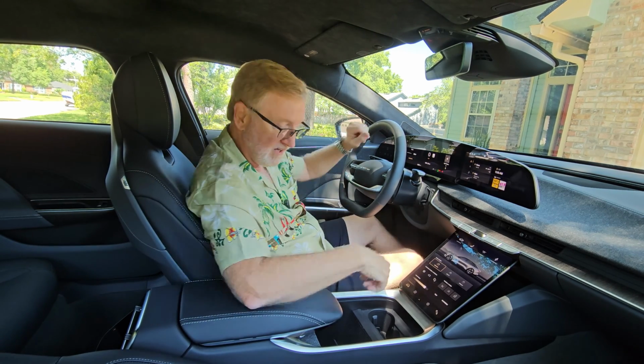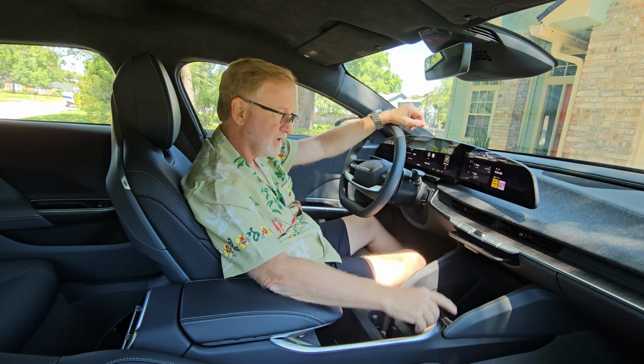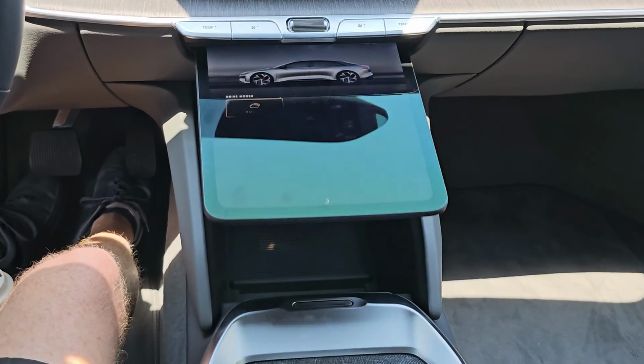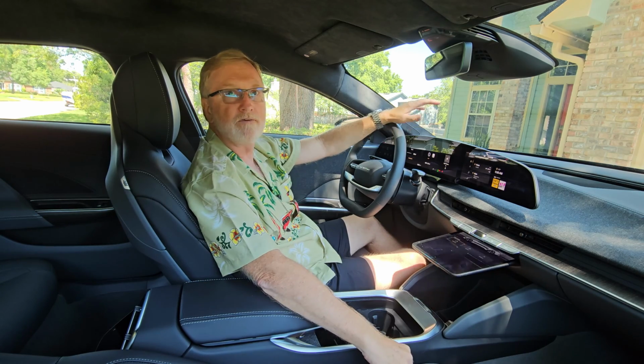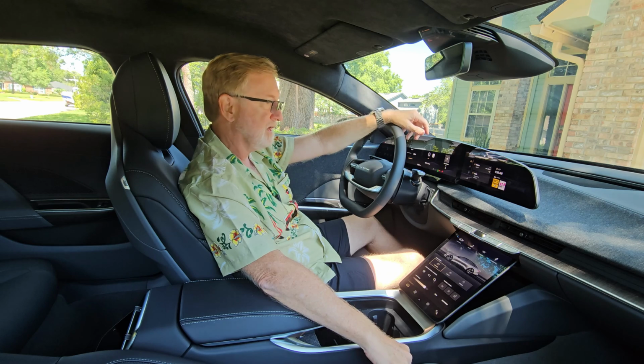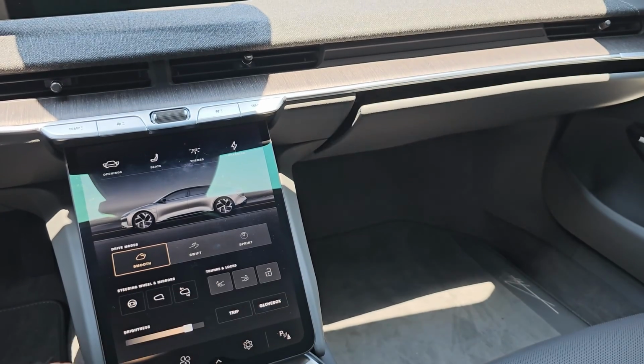And perhaps most interesting of all, there is semi-hidden storage once you flip up the center console, which is powered. And of course, that comes right back down very quickly when you've put whatever in there. The glove box, by the way, is also touch controlled.